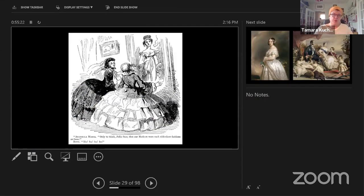Moving on to the 19th century, this is one of the Punch cartoons. Punch was a satirical magazine from the time period, and I always enjoyed this one because you have two women looking at a portrait of a woman from the Empire, Napoleonic time period, and they're joking to each other, oh, just to think that our mothers wore such ridiculous fashions. And of course, the comment being that these women are laughing at what was considered quite a natural shape when they themselves are presenting such an unnatural shape in their crinoline.